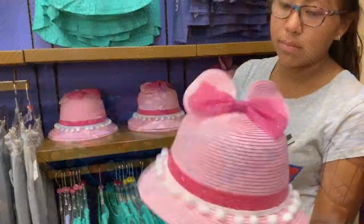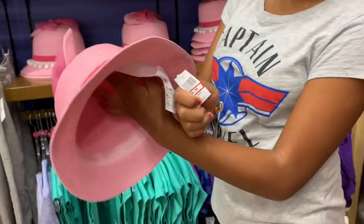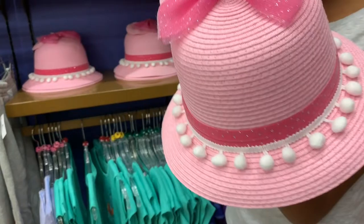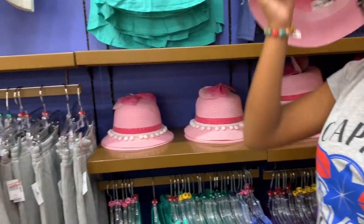Too funny. All right, we're over in the kids section. That's a cute little sun hat. How much is that? $6.99, regular price. Okay, put that on your head. It almost looks like a birthday cake. Oh, that's nice. Cute though. And it's marked down.